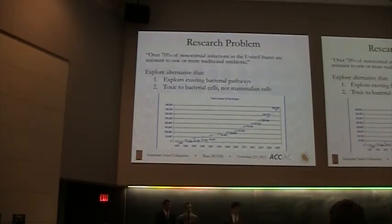All right. Our preliminary research shows that over 70% of nosocomial infections, meaning bacterial infections that are contracted during a hospital stay in the United States, are resistant to one or more traditional antibiotics. This is a huge problem because antibiotic-resistant bacterial infections are very difficult to treat and in some cases can be fatal.